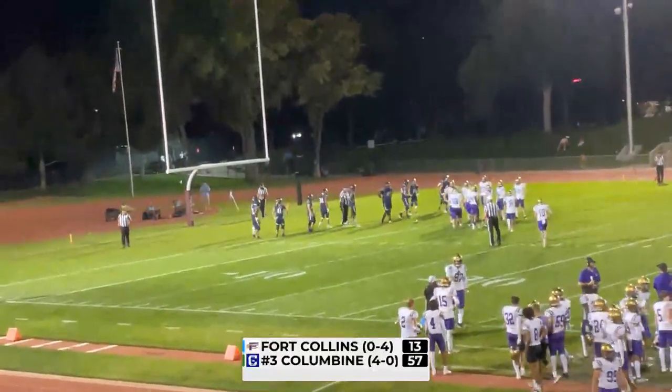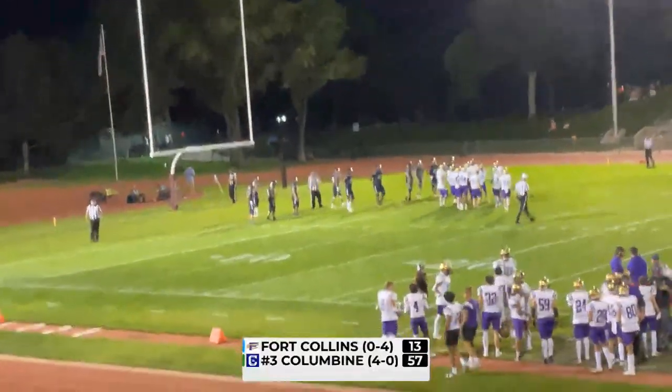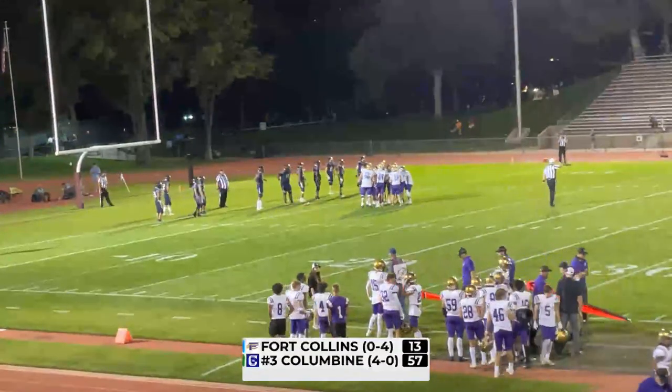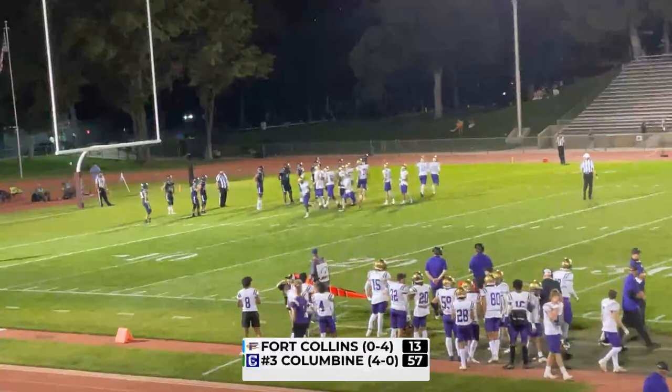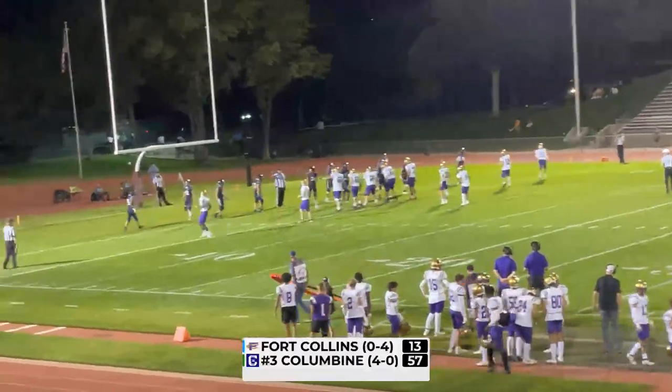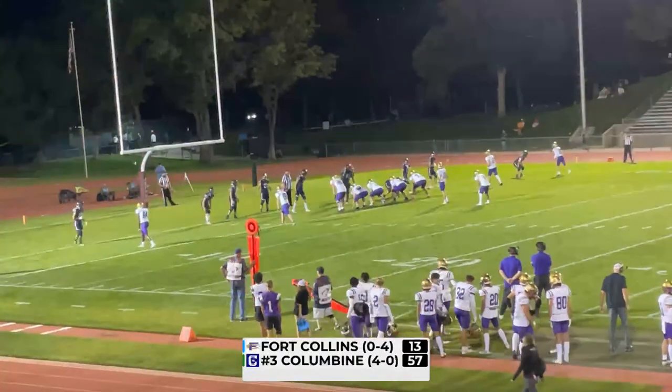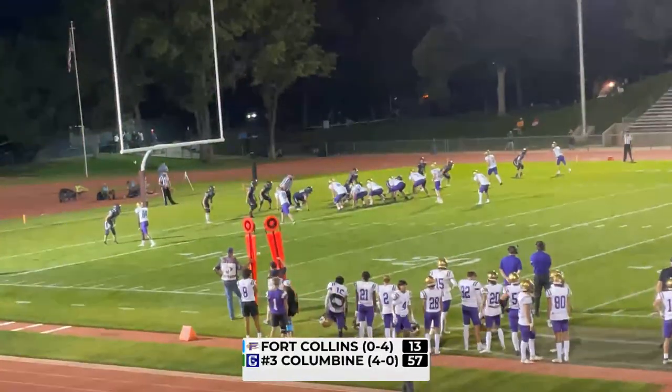3:30 left in the game. Still essentially maybe the Lambkins' last possession of the night. But if that's the last possession, that's a great way to go out. 70-yard long run. Longest run I've seen in a couple years for the Lambkins. Showed some speed. Got to the outside and was gone.